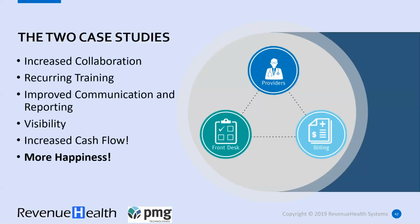That's what we're all trying to do: go to work, do a great job, and come home at the end of the day with more happiness about our work. And usually that's pretty well impacted by an increase or a decrease in cash flow. So both of those are very, very similar stories. Different systems, different states, different parts of the country, different operations, but very similar problems.